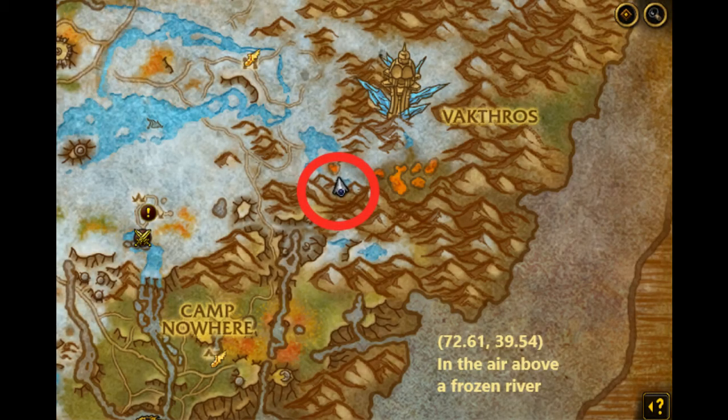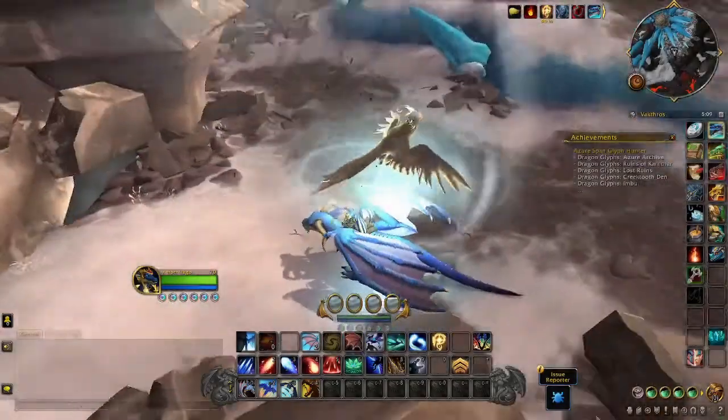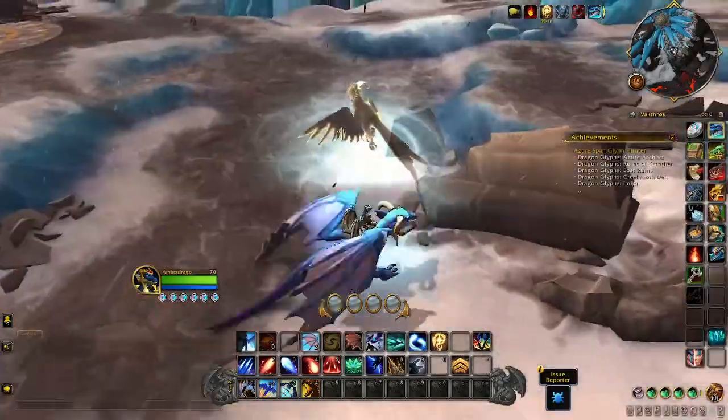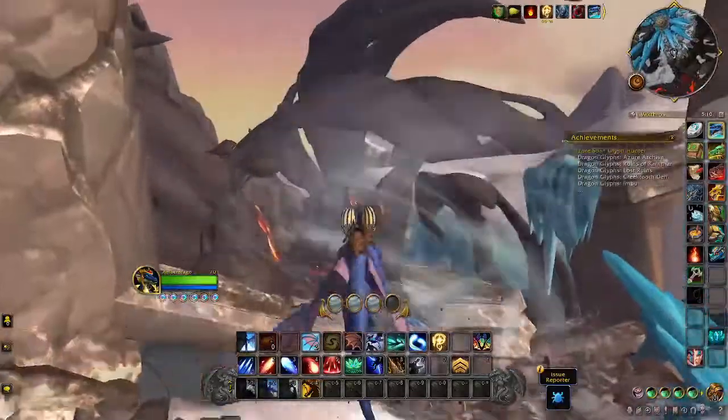Vakthros range is not far from the Lost Ruins. It's a short trip up and over some mountains that divide the grassy forest with the snow-covered tundra. The glyph should be floating in the air just above a frozen river as you come over the mountains.